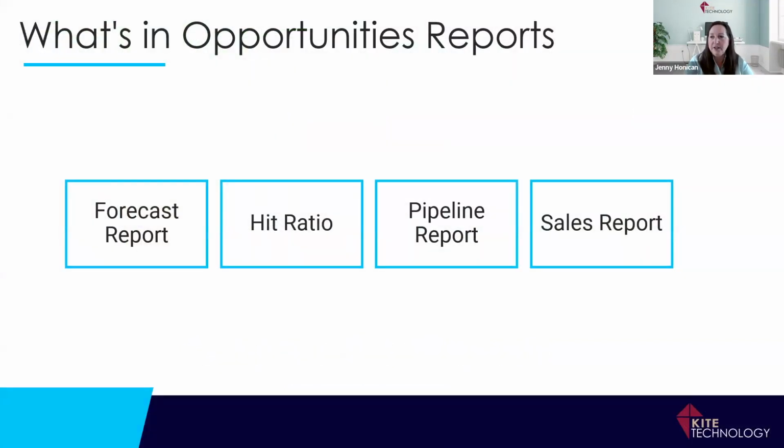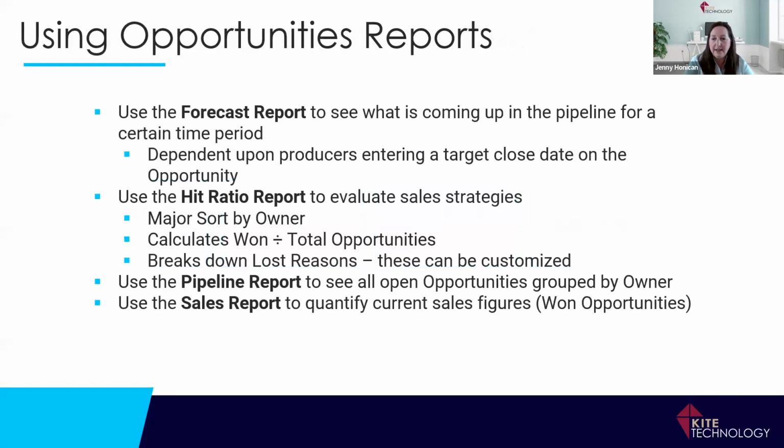So in the opportunity reports, you have four main reports. You have a forecast, a hit ratio, a pipeline, and a sales report. And I'm going to just show you this slide to tell you a little bit about each report, and then we'll hop over and show you where they are in Epic. For the opportunities reports, you're going to want to use a forecast report to see what's coming up in the pipeline for a certain time period.